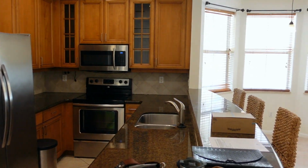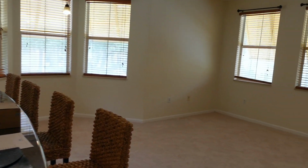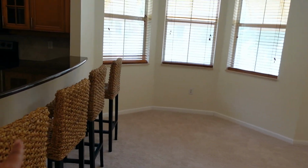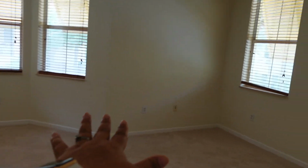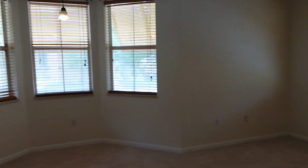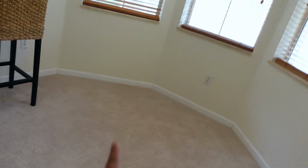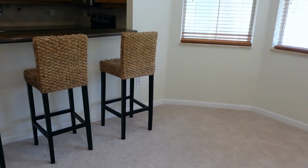Okay. All right, guys, this is the main living area on the 2nd floor. And we're gonna probably get rid of these, and we're gonna use this as like a dining room and our living room. It is carpeted, so that's kind of freaking me out because of the 3 boys, I'm probably gonna have to get like a rug or something to protect the carpet. But that is the plan for now.